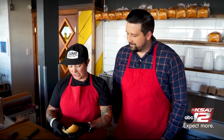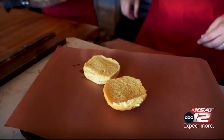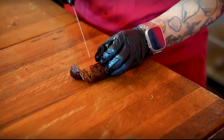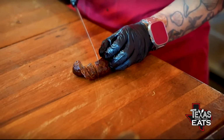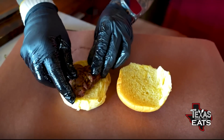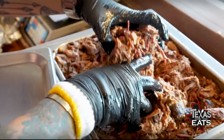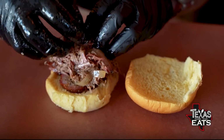First of all, we choose our bun here. Martin rolls. Yes, we have our house-made traditional sausage. We're going to build the bottom of it right here. So then we get our chopped beef. All of our chopped beef is made from the imperfect slices. Sure. So we're going to stick that right here on top.